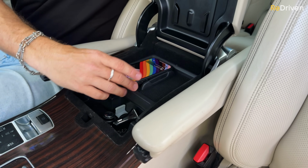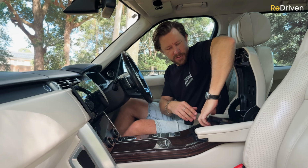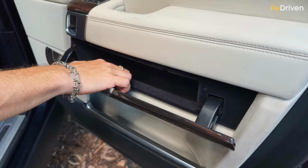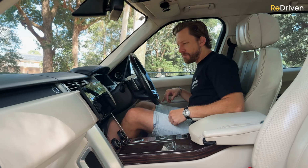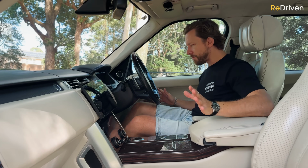Under here, we've got a spot perfectly sized for your phone, actually two phones there. And in this car, you've got the refrigerated fridge, which is awesome. That's huge as well. There's heaps of space under there. Massive door bins, a little secret compartment in the doors here. More little spots for, I don't know, life's filth and secrets down there. Nothing under here, nothing under the seats. Nowhere for sunglasses, which is interesting. And I think that's it for practicality up front.